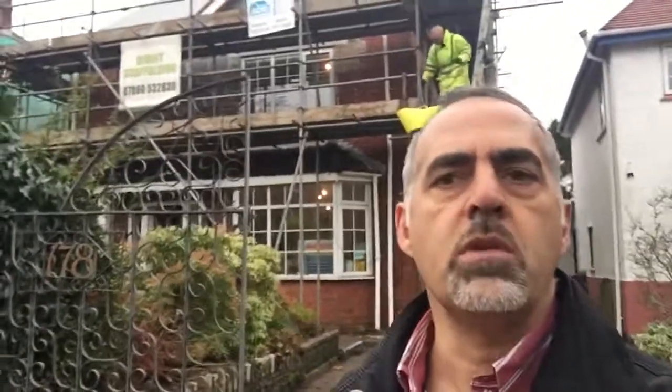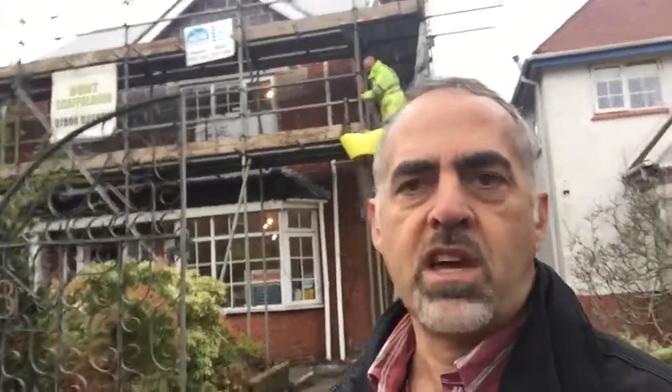Sorry about the background noise, I'm on the main road, but I wanted to show you this building. So I'm going to take you inside now and show you what progress we've been making. Just bear with me as I turn the camera around. This is the brickwork I mentioned to you, and once the ties are replaced, we're going to have some issues there. So let's take you inside and see what progress we've been making.